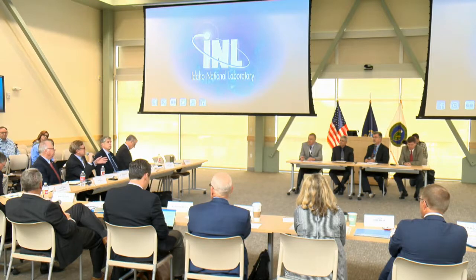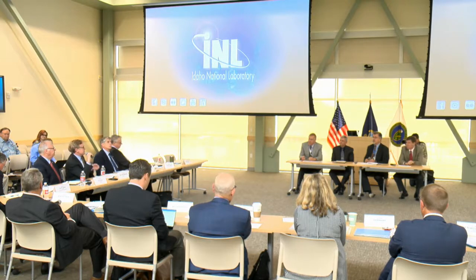On the technical side, I would assume the longest pole in the tent is the fuel development and testing, and you've got to get somebody to make it, but I may be wrong. On the licensing risk, it sounds to me, Bob, like this is going to be a DOE licensed reactor.